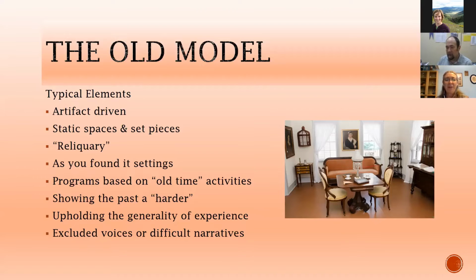So artifact-driven environments have been the staple. I mean, they're really cool. But if you can see in this picture, the settee in the back, the couch, if you will, has a rope across it. Normally, you peer into rooms, somebody tells you an amusing anecdote if there's anybody there at all, and you go on, you go, great, I've seen it. So that's the static spaces and set pieces.